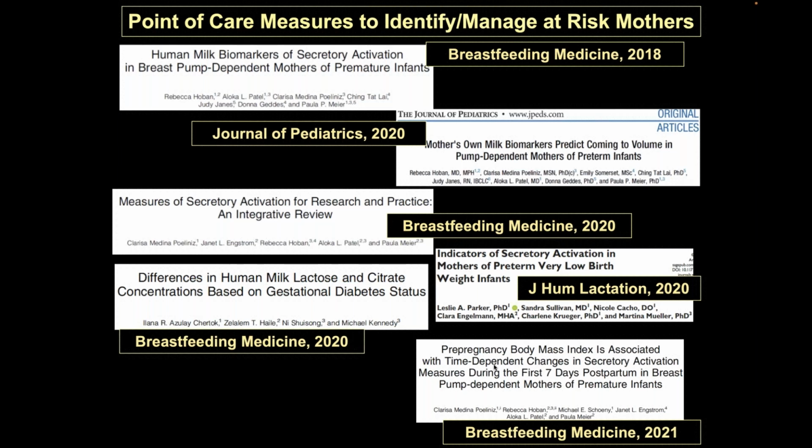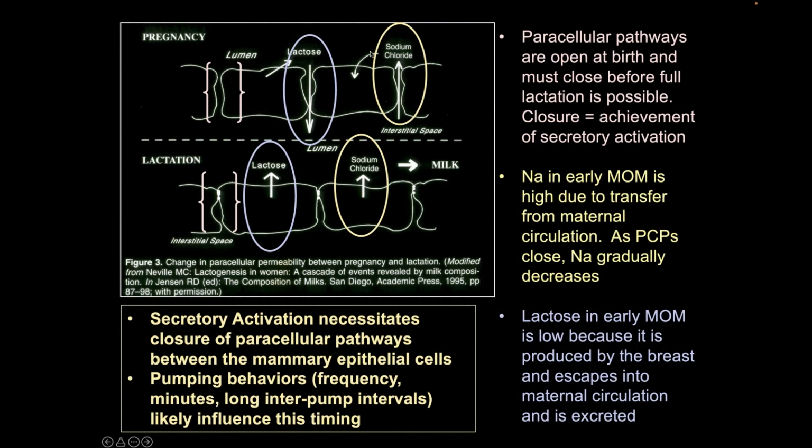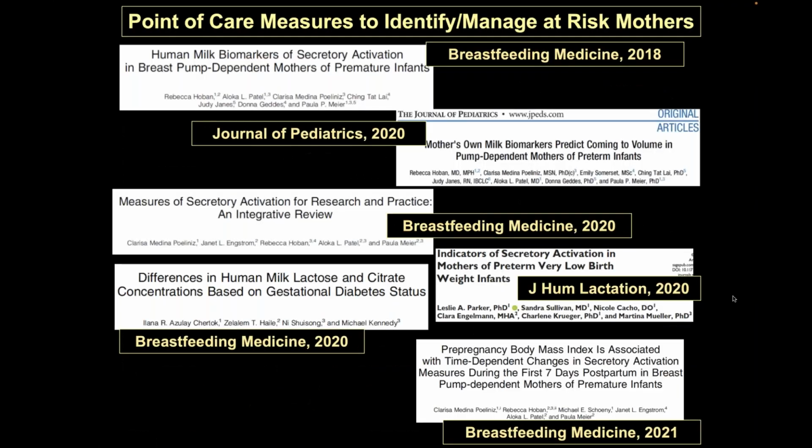And I should go back here one second, because researchers have looked at sodium in and of itself as a biomarker, but some also have looked at sodium-potassium ratios as a way of standardizing the sodium, so that we get a ratio like 0.8 or 1.0 or 1.2, because we know predictably how potassium is going to increase about the time that sodium is decreasing in the milk. Researchers have used both plain sodium as well as the sodium-potassium ratio.